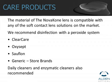Care products. We know that any of the soft contact lens solutions on the market are compatible with the material of the NovaKone. That said, we like to recommend peroxide. There are a number of peroxides out there, including generic store brands now. You can also feel comfortable using daily cleaners, enzymatic cleaners on these lenses if you have someone that has a lot of deposits.